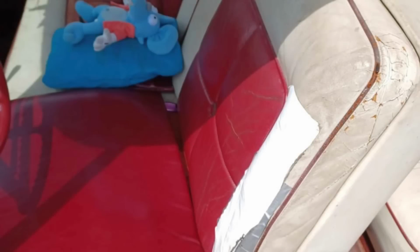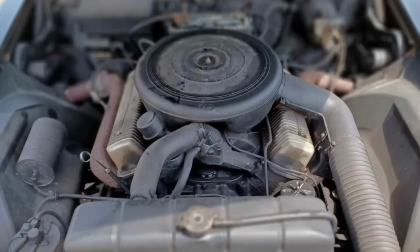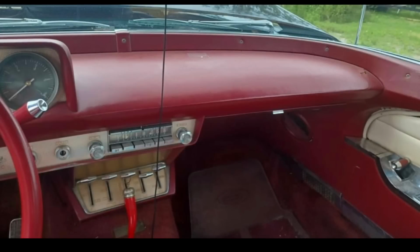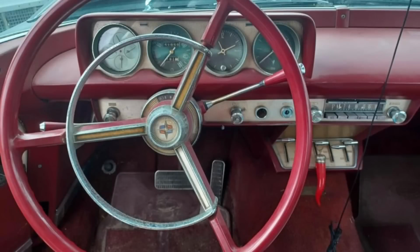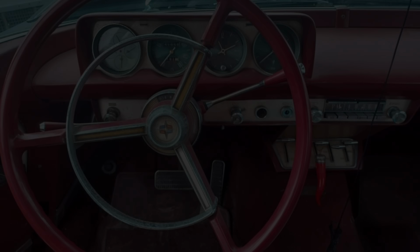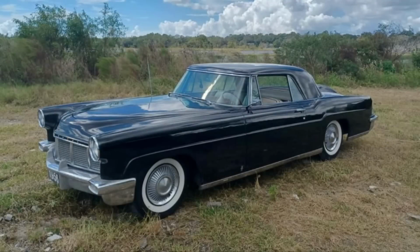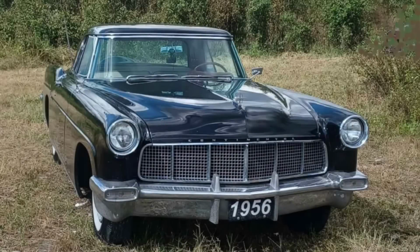1956 Continental Mark II two-door sport coupe, very rare. Has black exterior, white and burgundy interior. It has an 8-cylinder 368 cubic inch motor with 285 horsepower. Has a 4-barrel carburetor. 51,000 original miles. Car is 67 years old and is not perfect, but a daily driver that is rare and very nice. Clean title. Needs some things fixed. No AC. $19,000 or best offer.